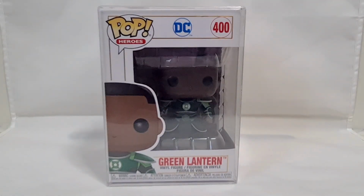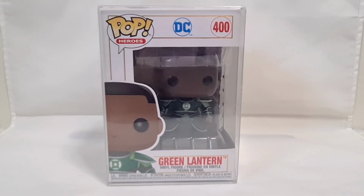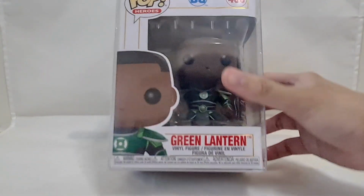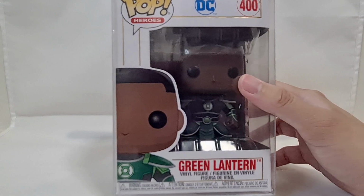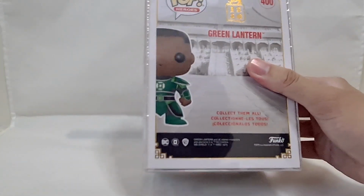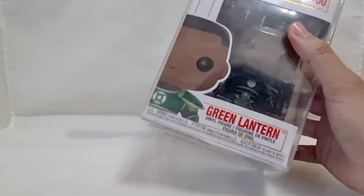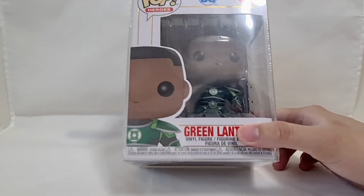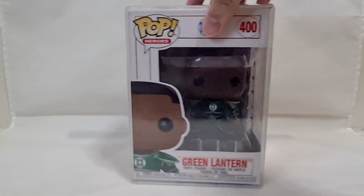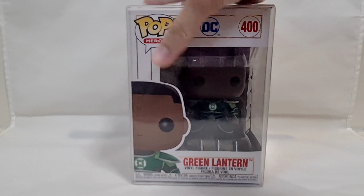And to let you know the price that I got for this Green Lantern Imperial Palace pop, I got it for just $15. So hey, not a bad price. It's definitely a steal in a way for a very recent release of the pop, a very sought after series. But I don't think Green Lantern is that sought after, but I like it. So yeah, it's a good price for me, $15. Really love it. And let's actually move on to our next pop.